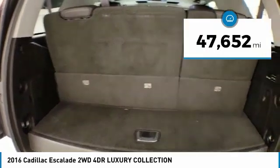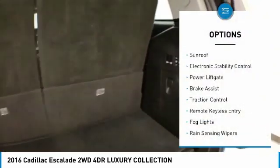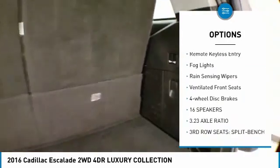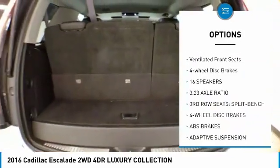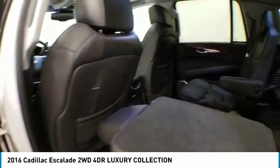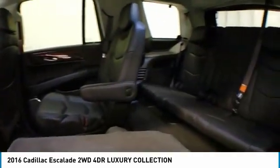Here are some of this vehicle's great options: sunroof, electronic stability control, power liftgate, brake assist, traction control, remote keyless entry, fog lights, rain sensing wipers, ventilated front seats, four-wheel disc brakes.